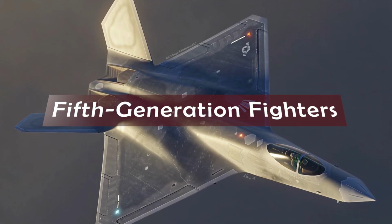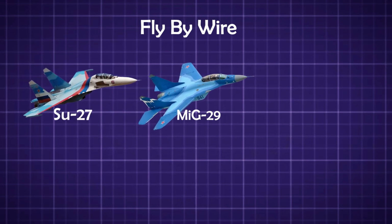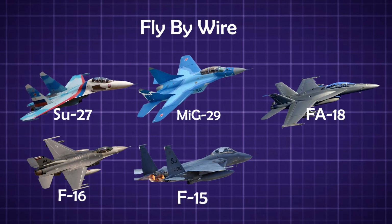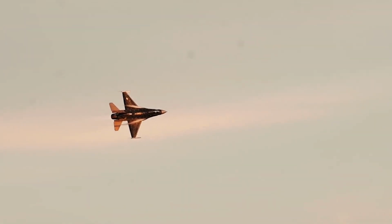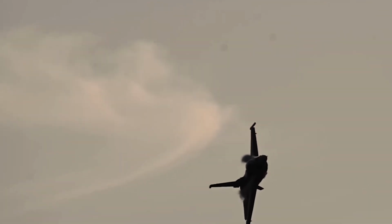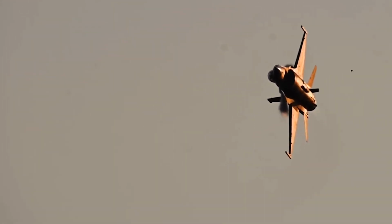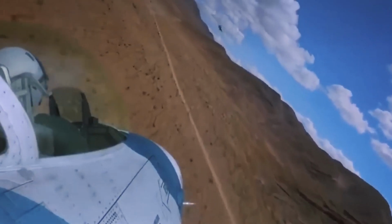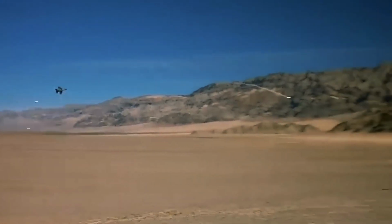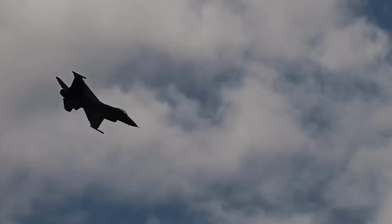Fifth-generation fighters. The introduction of fly-by-wire technology in aircraft like the MiG-29, Su-27, F/A-18, F-15, F-16, and Mirage 2000 marked a significant advancement. These fighter planes of their generation showcased remarkable versatility, seamlessly switching between air-to-air and air-to-ground roles. This was a departure from the past when aircraft were often confined to a single role. These aircraft blurred the lines between controlling the skies and carrying out attacks, showcasing their adaptability.